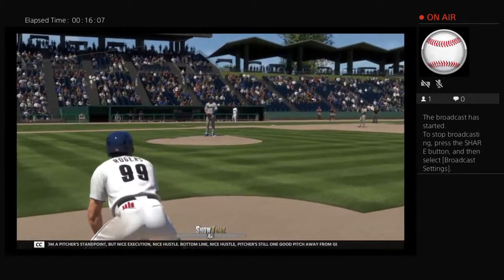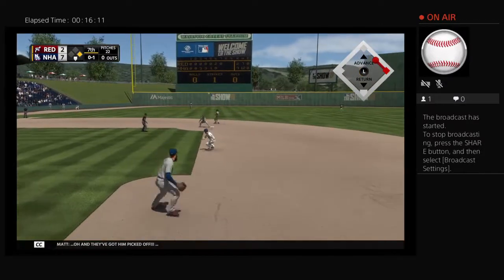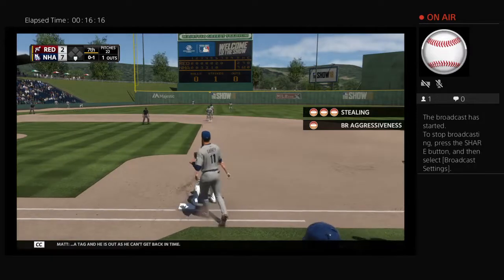Bottom line, one good pitch away from. Oh, and they've got him picked off. A tag, and he's out as he can't get back in time.